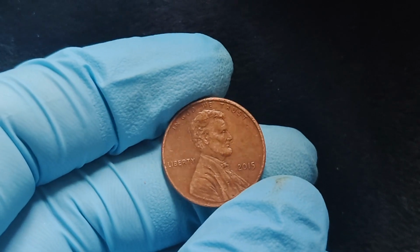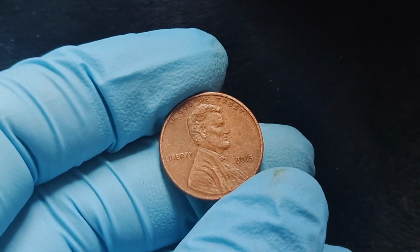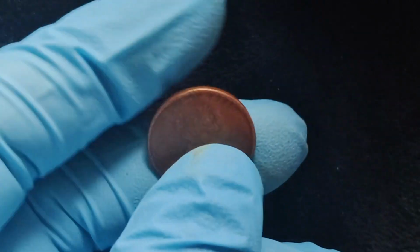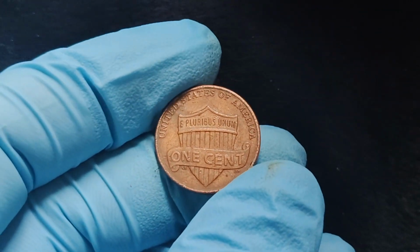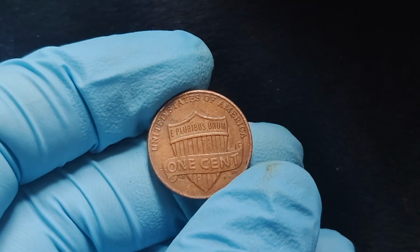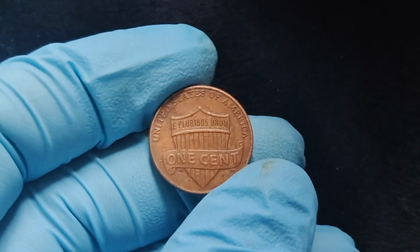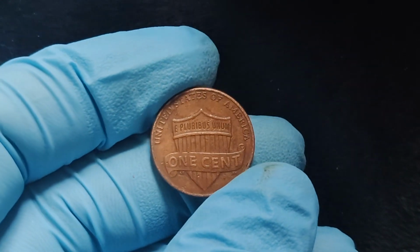Alright, let's get down to business. What makes a 2015 no-mint mark penny so special? First off, let's talk about rarity. Most pennies you come across have a mint mark, that little letter D for Denver or S for San Francisco, but these 2015 no-mint mark pennies were part of a small batch that slipped through unnoticed.